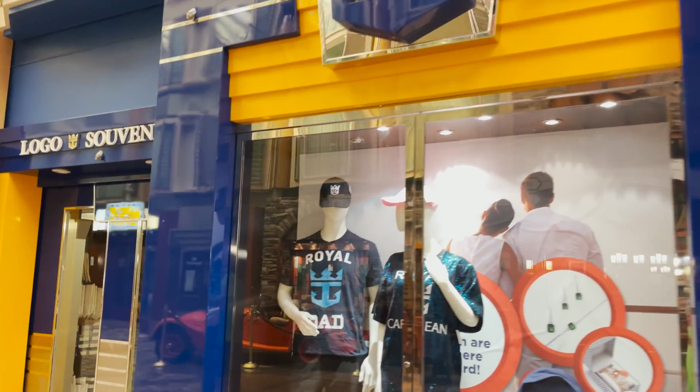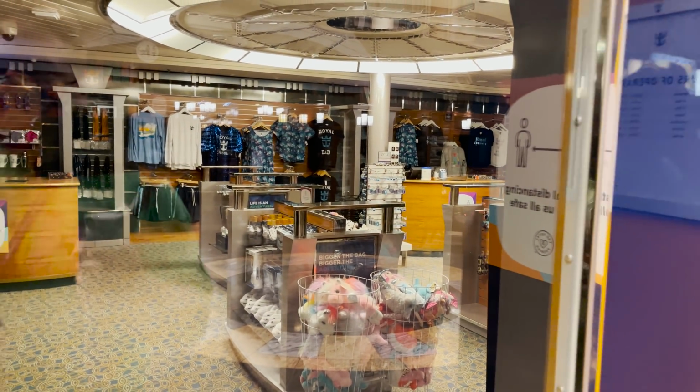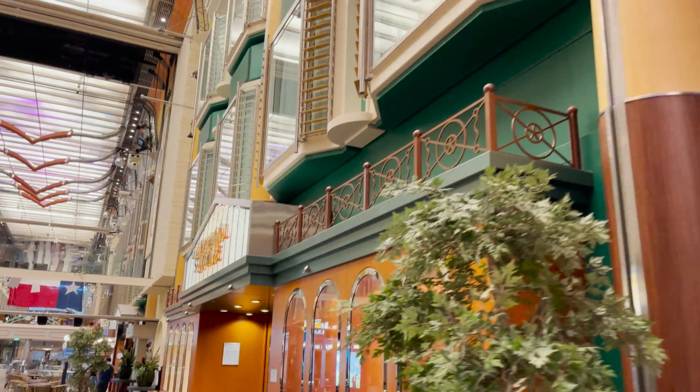This is gonna have all of your Royal Caribbean branded merchandise featuring the crown and anchor and the name of the ship you're on. Of course, we're on Liberty of the Seas, so you can see they have the Spirit jerseys, hoodies, t-shirts, dresses, swim shirts, toys, ship models, keychains, lanyards, magnets, all kinds of crown and anchor merchandise, Royal Caribbean merchandise inside the logo and souvenir shop.